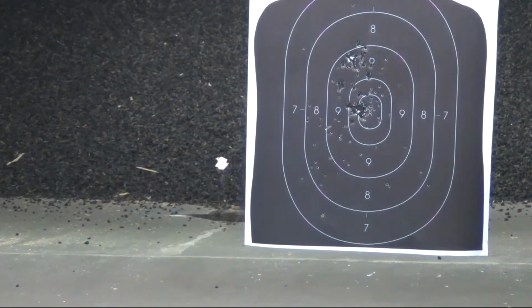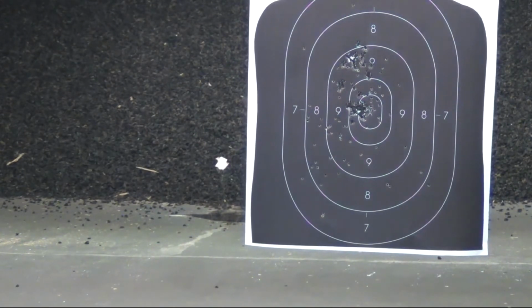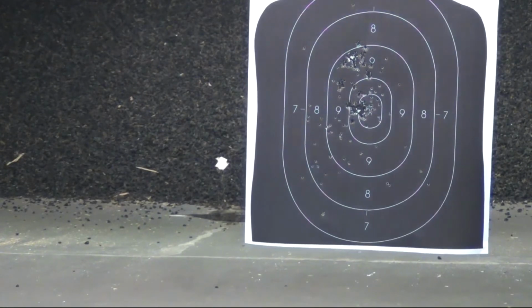First shots with the Glock 34 Gen 4, liking it pretty good. Shooting to the left just a little bit, so I adjusted that. Hopefully we'll grind it out and we'll be shooting at the bottom nine now.